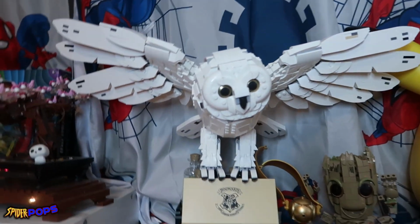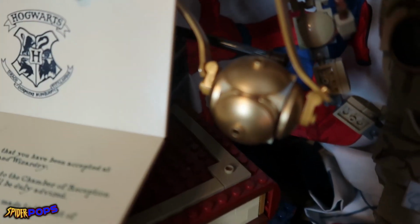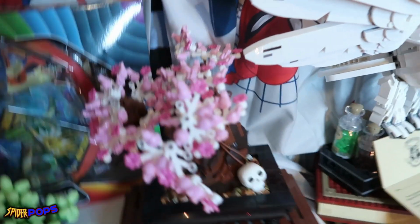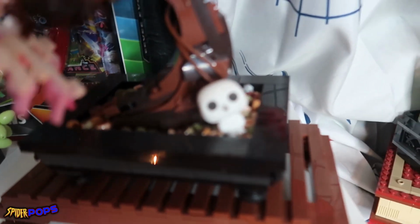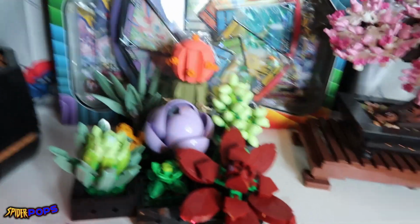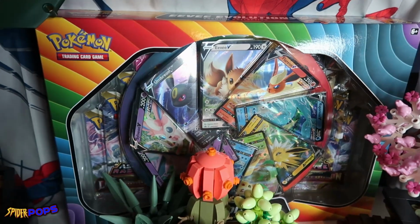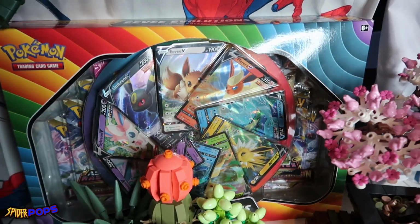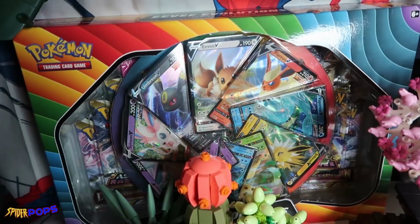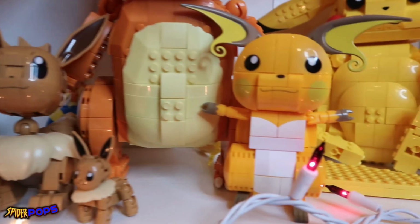It is a Hedwig with his letter going to Harry. We have the Golden Snitch. Do not like chocolate frogs. Next to him, we have my bonsai tree. We also have a flocked Hedwig Funko Pop just chilling in there. We have my succulents. Over here, as you guys saw, we have the Pokemon trading cards, the Eevee Revolutions. Over here, we have Pichu. And over here, we have Raichu.